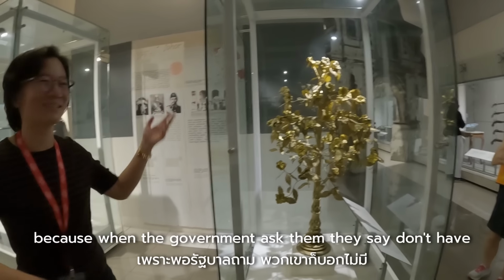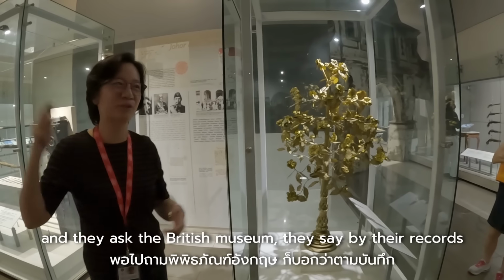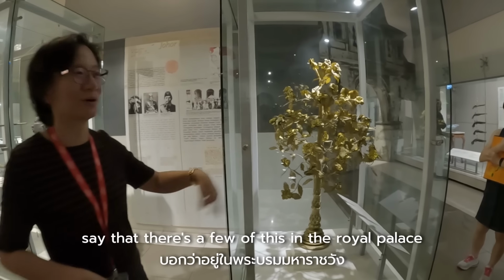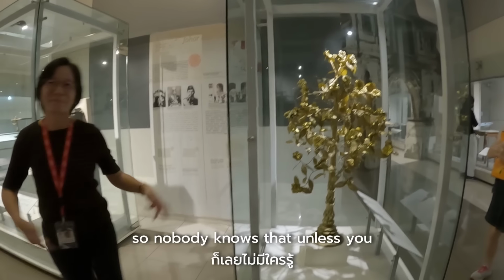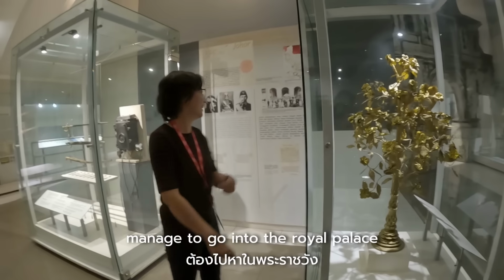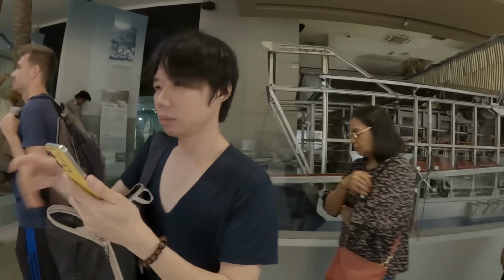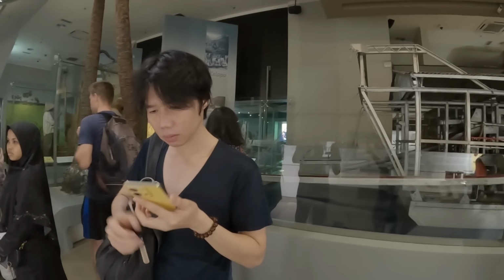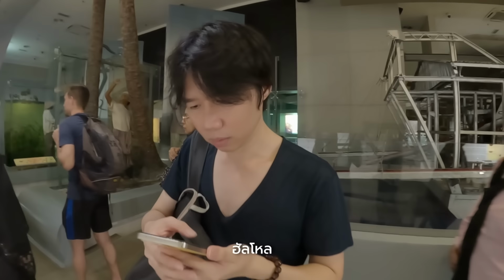When the government asked them, they said they didn't have it, and they asked the British Museum, which said the same, but the records say that there are a few of these in the royal palace. So nobody knows unless you manage to go into the royal palace. The cars were only from British rich, and suddenly in the year 1941, all these bicycles went missing. And these bicycles were actually imported.